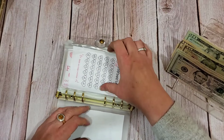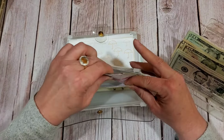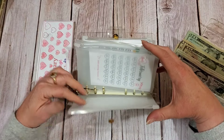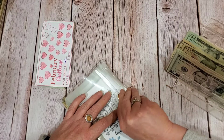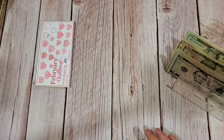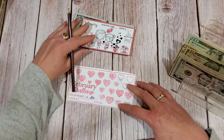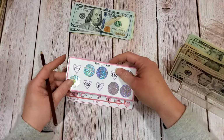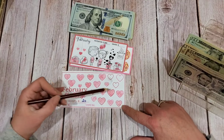So I've been doing this monthly saving challenge throughout the month. I completed January and I now am going to complete February. So let's see. The first, there's three of them here. Let's look at all three. The first one is a little heart challenge.